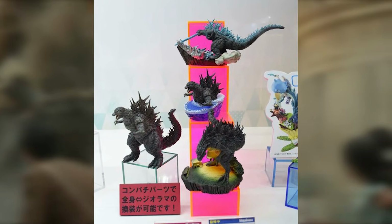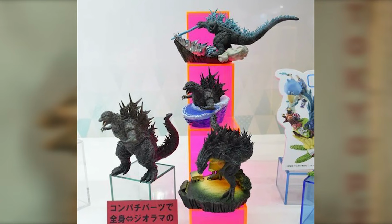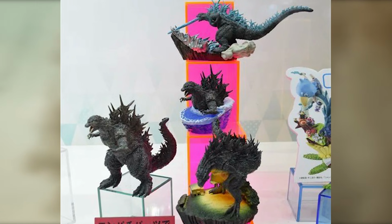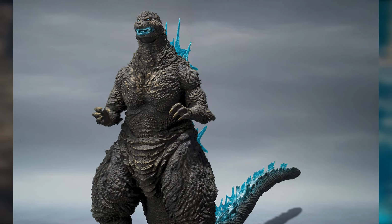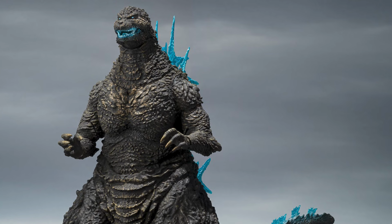My faves are Godzilla firing his atomic breath with the shockwave coming from the beam. That is so awesome. And then also the Godzillasaurus, aka the Godzilla Odo version, attacking there. That is so cool. Unfortunately, it was very hard to get, but maybe an online release will come at some point. But the SH Monster Arts Godzilla Heat Ray version was revealed for $120.